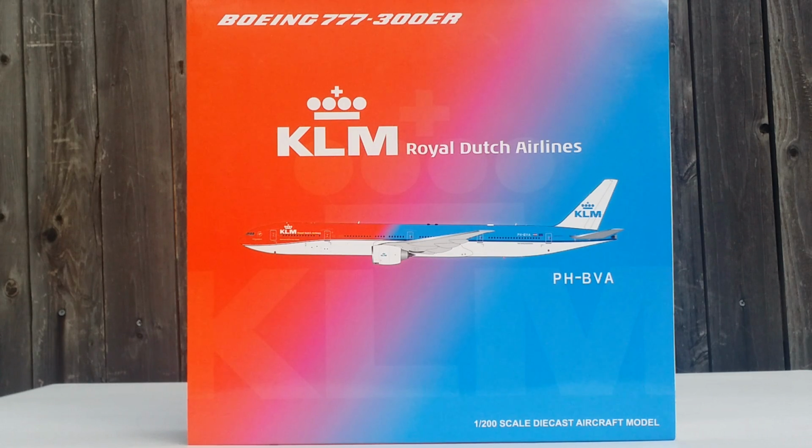All right, let's take a look at this box here. You see the aircraft type, the KLM Royal Dutch Airlines titles and the logo. The computer generated picture of the aircraft, the registration, ship number, the model information right there. And if you look real closely, you see the KLM logo in the background. It's real light, but it's back there.